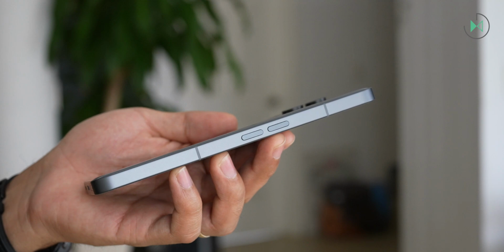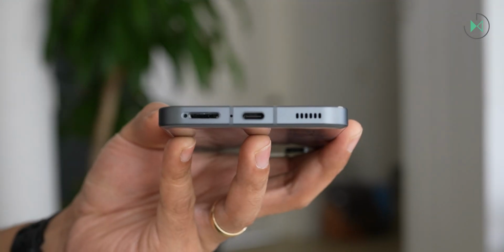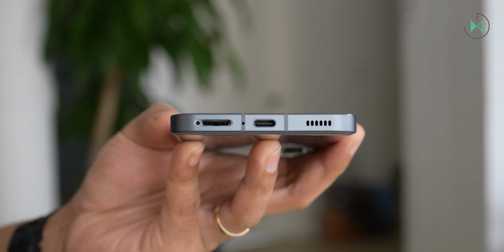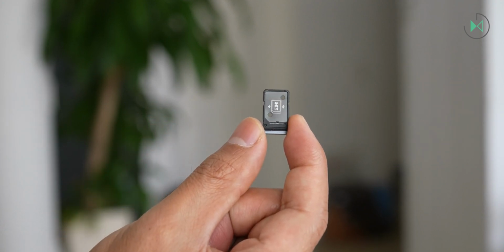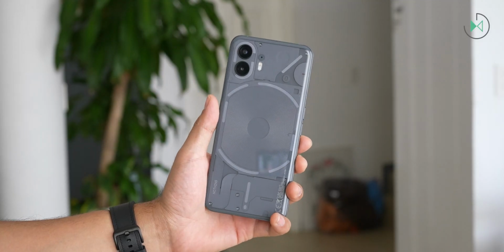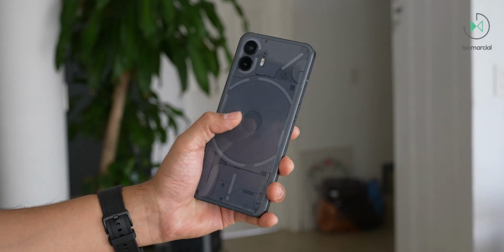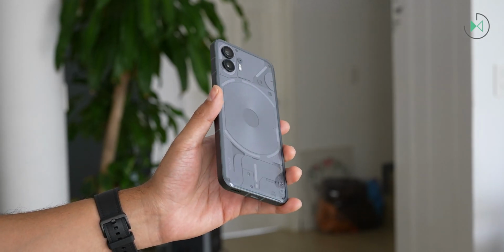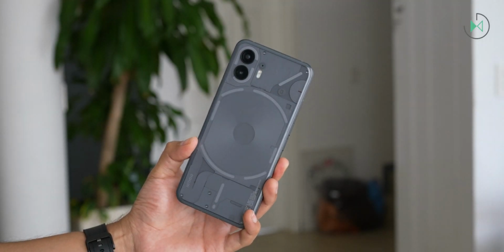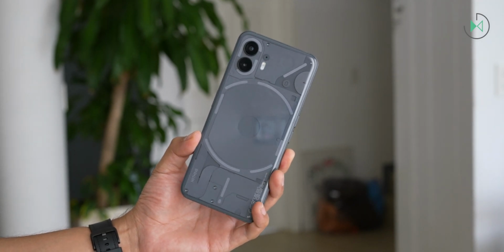And since we have this side perspective, we can tell you that the thickness is 8.55 millimeters. Finally, on the bottom we have the main speaker, a USB-C port, another microphone, and the tray where we can place 2 nano SIM cards. So it has no expandable storage. The back cover will also be made of glass and also has Gorilla Glass 5 protection. In this case I have the dark edition, but there is also an edition in a light shade. But it is clear that in this dark edition, the glyph interface will be much more noticeable by having more contrast with the dark background.